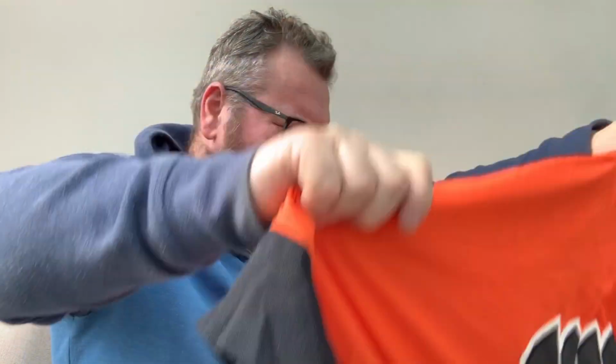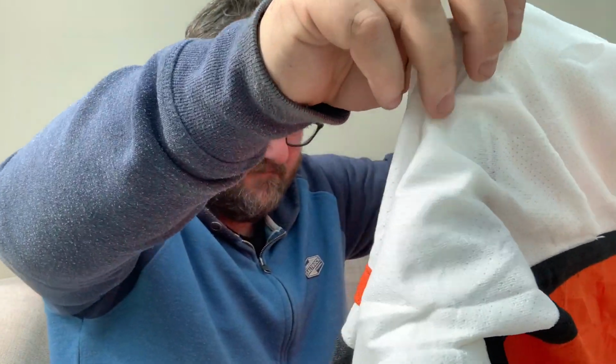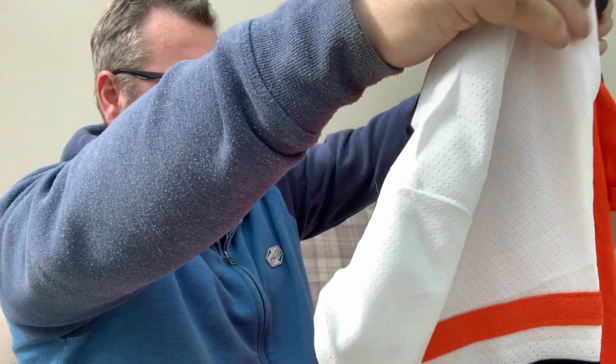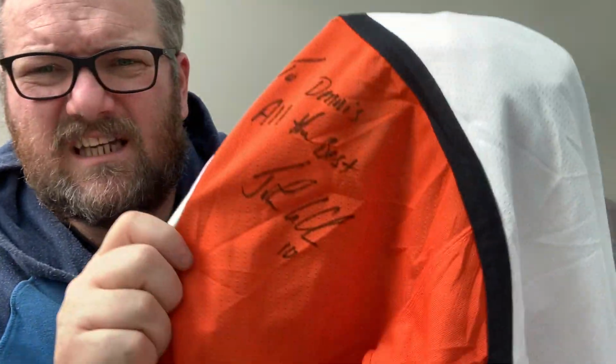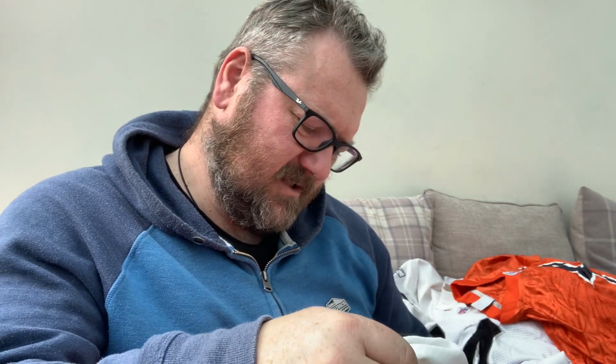Oh, here we go. Oh my goodness. Wow. This is an ice hockey shirt. Again, I'm not overly familiar with the teams, but look. So I'm going to hide that little bit because I want to show that separately. I don't know the teams, but look at this. Look, it's signed. To Dennis, all the best. Then it's John someone, number 10.